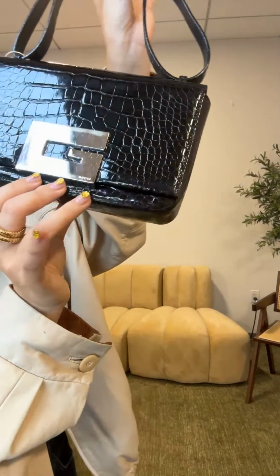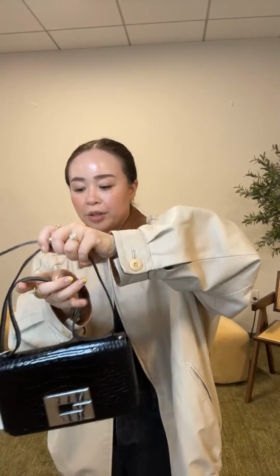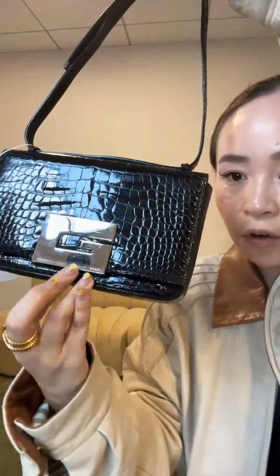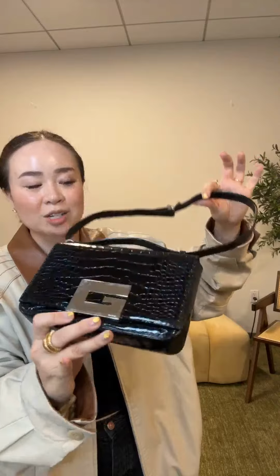It's entirely shiny crocodile, and it reminds me of a Constance. So if you are an Hermes fan, the Hermes Constance is very similar to this, where you basically wear it as a double strap, but then you can also pull it a little bit longer, and she can be worn as a shoulder piece. So this is how she looks on. It's such a gorgeous bag. And it has the huge G silver logo with the Gucci engraving up top or at the bottom over here. Very much reminiscent of an Hermes Constance, in my opinion.